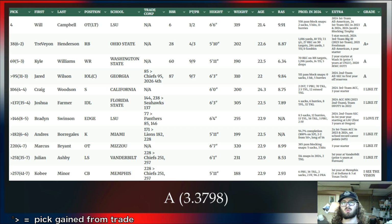Their next pick, they go Julian Ashby, a long snapper out of Vanderbilt, with the 251st pick, the 35th pick of the 7th round. Getting this as part of a trade down with the Chiefs, sending over 228 for 251 and 257. I like it for them. Like I said, they need all the swings they can get. They needed a long snapper. They didn't have one on roster, so I absolutely love them getting Julian Ashby, honestly. If you are going to take a long snapper, take him with the very last few picks in the 7th round, especially considering the type of long snapper they got.